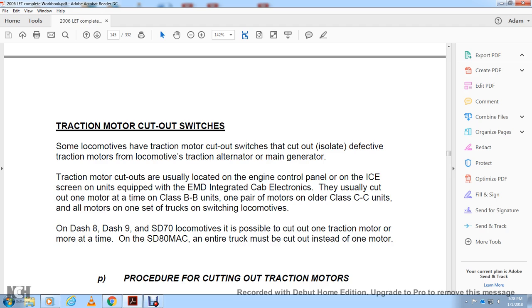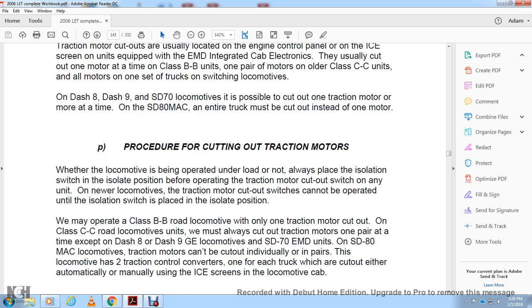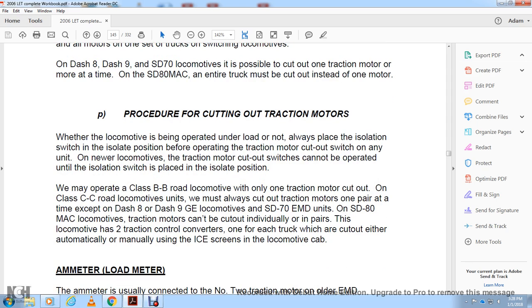On the Dash 8-9 and SD70 locomotives, it's possible to cut out one traction motor or more at a time. On the SD80 MAC, the entire truck must be cut out instead of one motor. Procedure for cutting out the traction motors: with locomotives being operated with a load, always place the isolation switch in the isolation position before operating the traction motor cutout switch on any unit. On newer locomotives, the traction motor cutout switch cannot be operated until the isolation switch is placed in the isolation position. We may operate the Class BB road locomotive with one traction motor cut out.